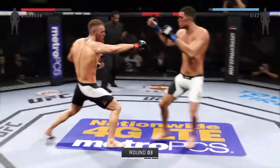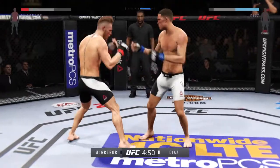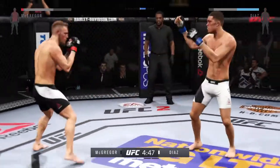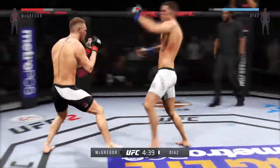Round three. Look for him to go on the attack early in this round to try to pick up where he left off in the last round. His opponent was dazed and in big trouble when that round ended. McGregor with a solid kick.